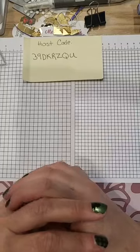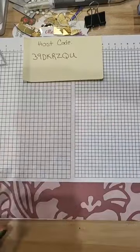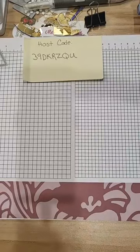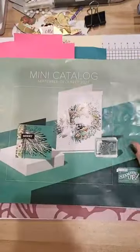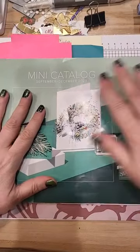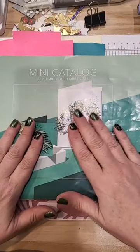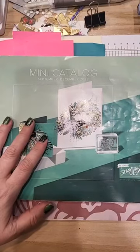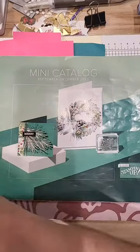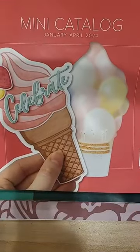The next thing I'm going to do is show you some of the things we're going to be using tonight. However, a lot of them are online exclusives, so they won't show up in our catalogs. We're in a transition period. We're heading out of our mini catalog, which is our September to December. This is the stuff that is some of our last chance deals. There are a few things that are carried over. I tried carefully to pick things that are being carried over so that you can still order them. But we're heading into our mini catalog from January to April.